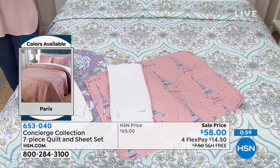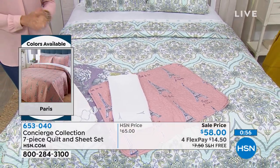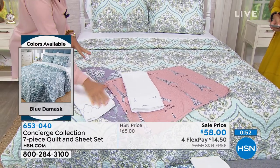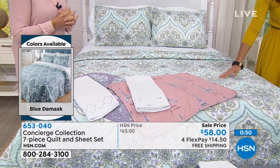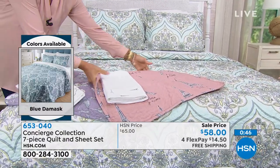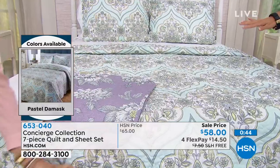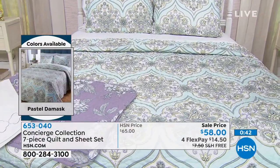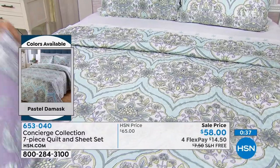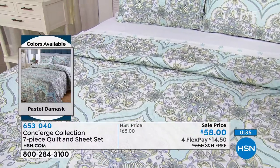When you put your quilt away, if you change the top of your bed often, you still have your sheets you can use daily, because they're all done with beautiful embroidery that goes with so much. So gorgeous. This is new, it's exclusive, and it's on sale right now. That $58 is for everything you see on the bed: the quilt, two shams, the flat sheet, fitted sheet, and two pillowcases. If you pick up twin size, you get one sham and one pillowcase, but all the others get two.